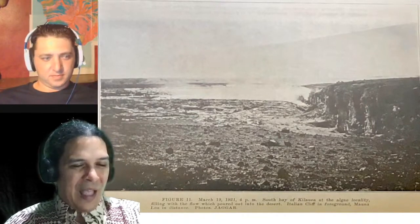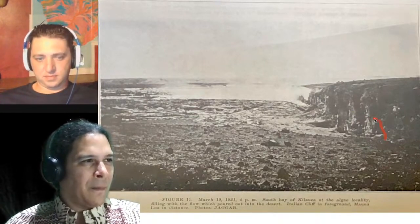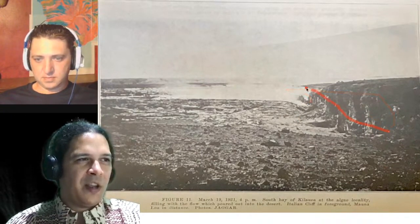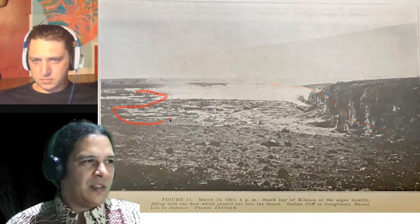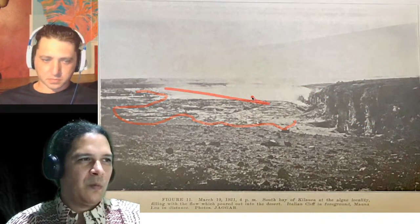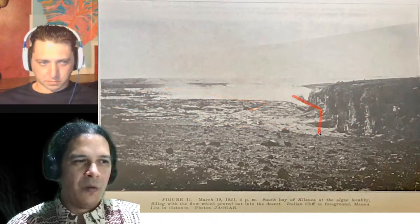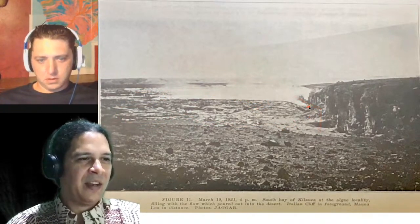So now I'll show you guys a photograph of an area known as the Italian Cliff. It's over here, and this is the south part of Kilauea. This is that smaller inner caldera wall that you see. And what you're seeing is this lighter color stuff is the active lava flow that's pouring out and piling against this wall. Right? So they note that this is a locality of algae.